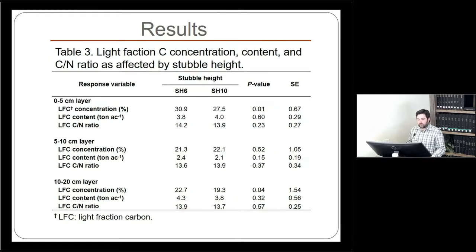And this table brings the results of the same variables as affected by stubble height. So here, disagreeing with our hypothesis, we observed that increasing the stubble height was related with a decrease in the light fraction carbon concentrations. And here we had effects in the top layer, and on the 10 to 20 centimeters, the same as 4 to 8 inches. We had decreases in carbon in those two layers.